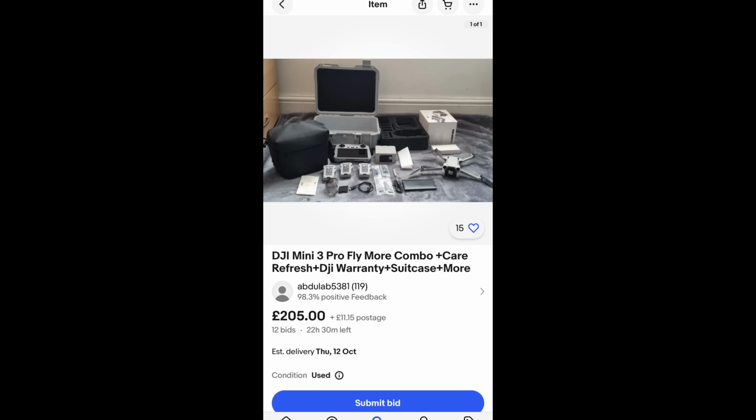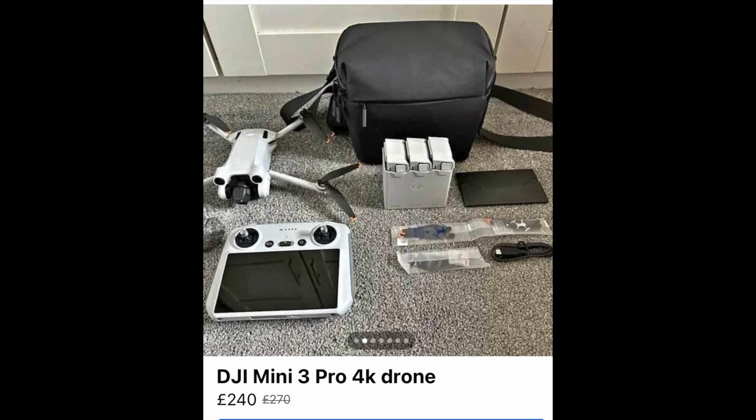So go and sell your wife's clothes or shoes on Vinted. Look down the sofa, sell anything. Just don't sell your Mini 3 Pros just yet. Take them off these used sites like Facebook and eBay. It is worth lots more than £200–300. Don't sell it. Wait and get a lot more for it, because I think the value for this is going to go well up.